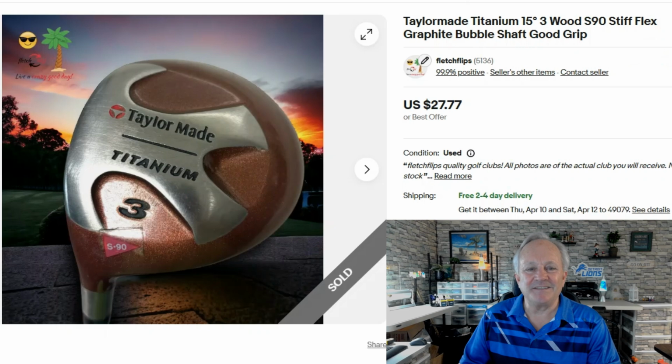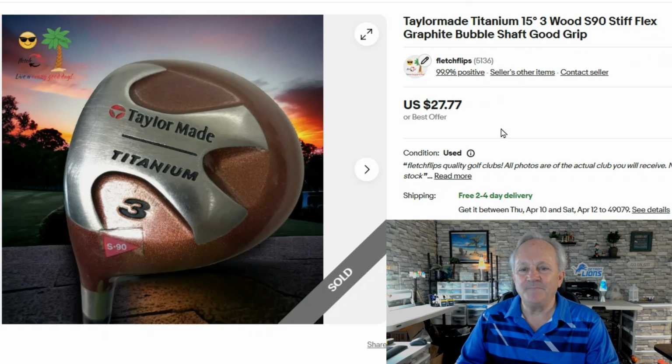I used to play these things, and this is a left-handed one, because I'm a lefty. So we sold this for $27.77 with free shipping. They don't bring a lot of money, but I picked this up at a garage sale for $1. They just had them sitting out there, and I bought the driver also. The driver hasn't sold yet, but I bought them each for $1.